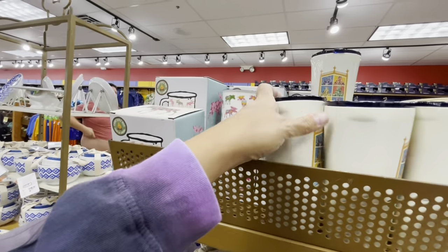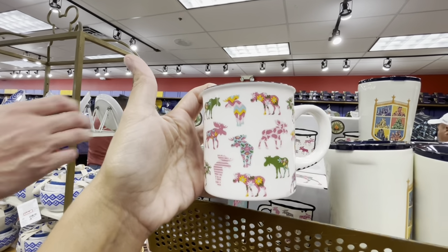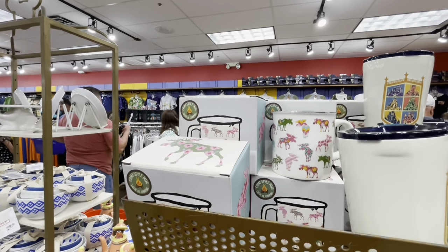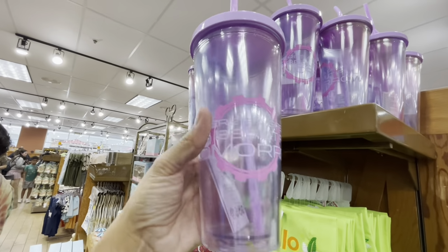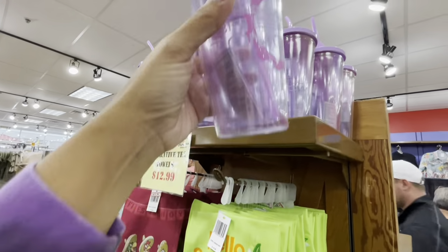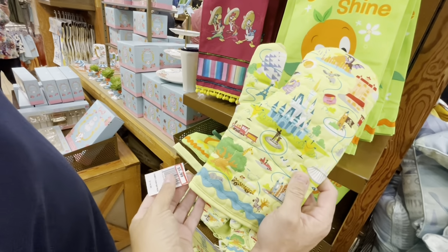Okay. Then I think this is from the Little Blue House. Yep. A nice little cup. $9. And this is $9. Got a great big beautiful tomorrow cup. $10. You can see that. Nice lavender color too. Yep, we saw that last week. These are still $5.99.